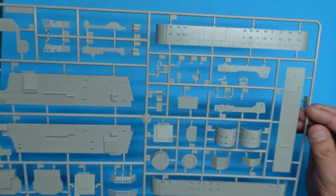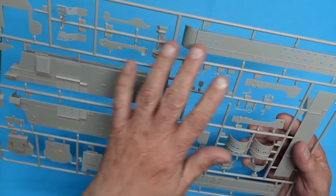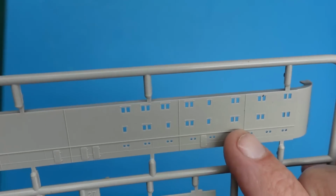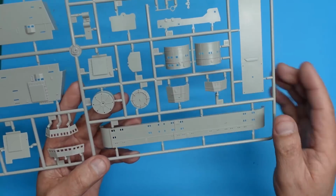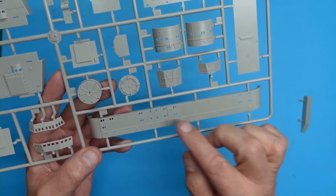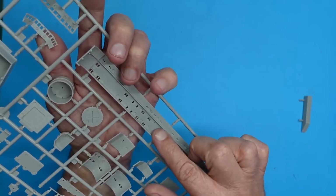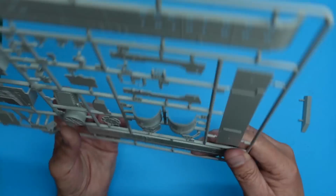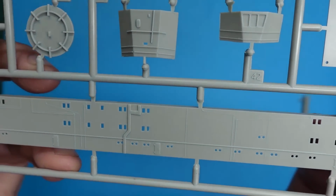And then here we have the sides of the actual superstructure of this island, and I must say they are very, very beautifully moulded. You can see here we've got the eyebrows, and then we've got portholes that are open as well. Please don't tell me they're not called portholes. I call them portholes. And on here you can see we've got some very, very deep ejector pin marks. So deep, they're coming through.